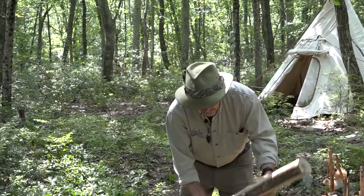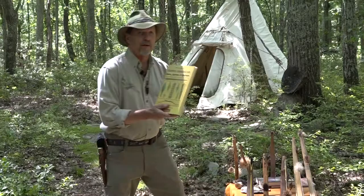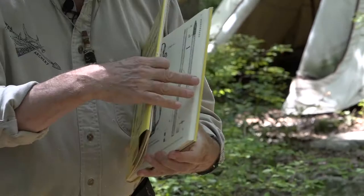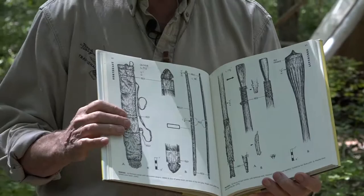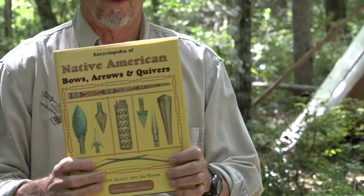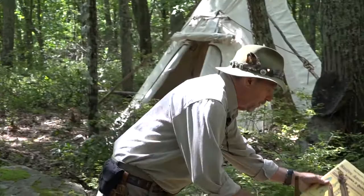Now, what I do when I make a bow is I use an encyclopedia of actual Native American bows that are in museums throughout the country. And each bow will tell you the dimensions, the tribe, the type of wood, how wide it is, and so forth. And I will replicate, or try to replicate, that particular bow based on an actual specimen that's in a museum somewhere in the country. So I work out of two volumes of this, one for the Eastern tribes and one for the Western tribes.